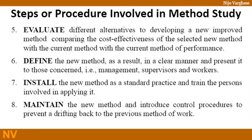And the last step is maintain the new method and introduce control procedures to prevent drifting back to the previous method of work. Once we have implemented the new method, there will be a tendency for the workers to go back to the previous method of work. So that has to be controlled. We have to maintain the new method in order to achieve efficiency. So that has to be examined, checked and controlled.